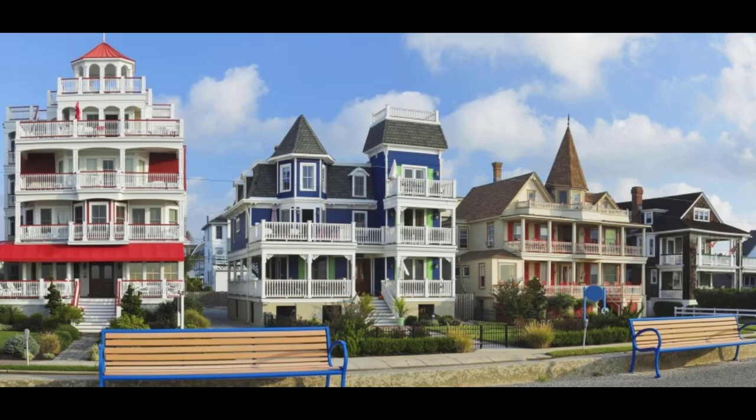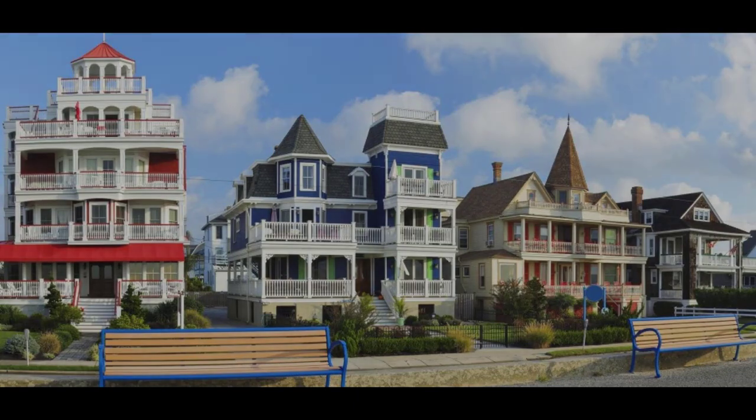Today, we are not going to be focusing on any particular city. What we are going to do is focus on an architectural style known as Victorian homes. And we've got seven amazing homes to show you located all over the world. So stay tuned.